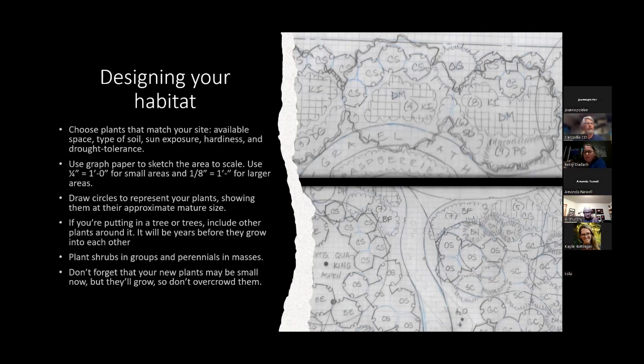So you're going to draw circles. If you look at this, these are just snippets from a couple of my drawings. You're going to draw circles to represent the plants, and you're going to draw them to scale. And the scale is 1/4 inch. If you get graph paper that's 1/4 inch, you'll just draw it at 1/4 inch scale, because you'll know that every square is a foot. So these are Douglas maples, and OG would be Oregon grape, and the CS are common snowberry, but they're all drawn to scale, and KI is kinnikinnick, and I just have quantities there. So just kind of a quick visual on how you're doing that.